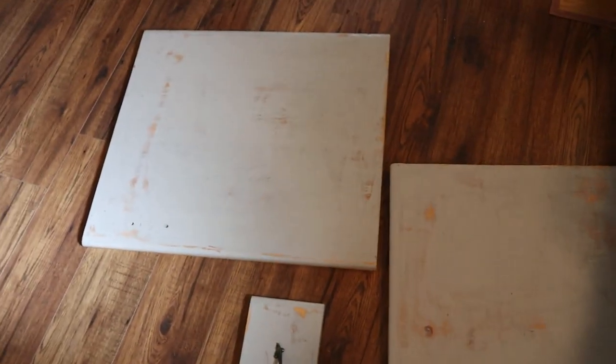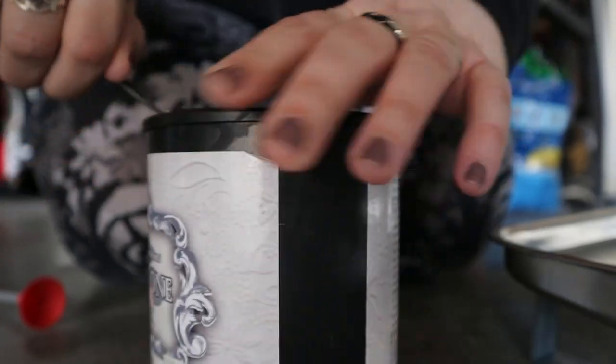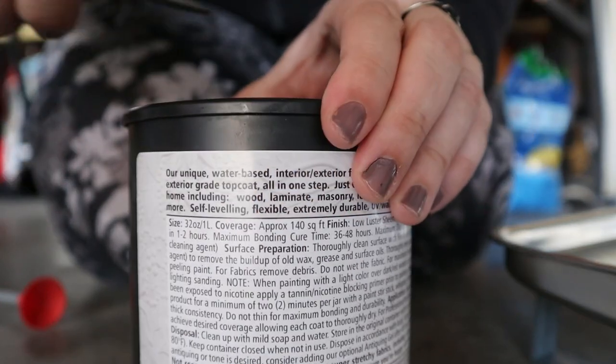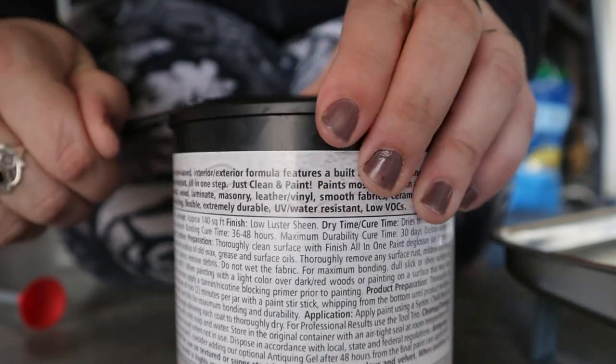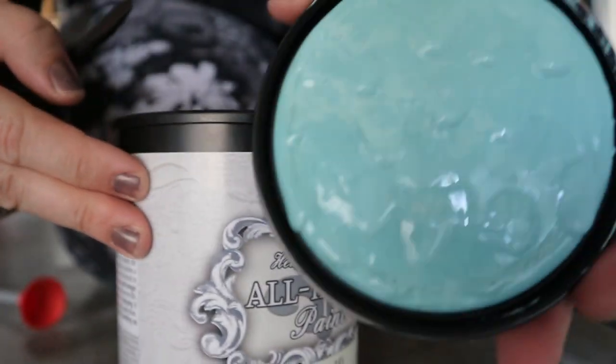We did end up doing a bit of light sanding after the washing up of the cabinet doors, just to give it some grit for the paint to cling to. The paint I chose for this project is called All-in-One Heritage Furniture Paint in the color Amafari, which is this gorgeous classic aqua color.